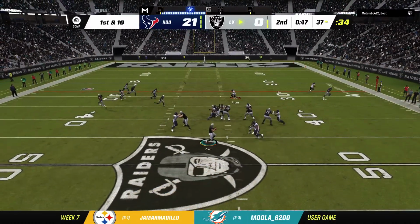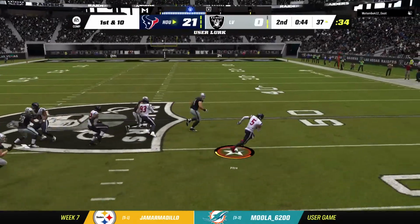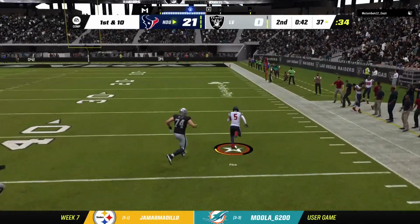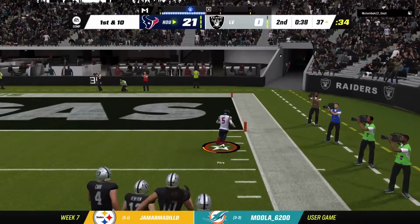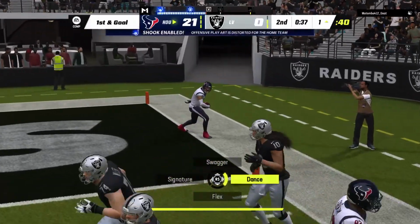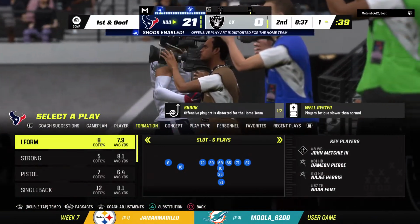To throw is Carr. And my goodness, another interception. Jalen Petrie picks it off. He's at the 30. 10. And he is not quite going to make it all the way in. They'll mark him down right about the 1-yard line.